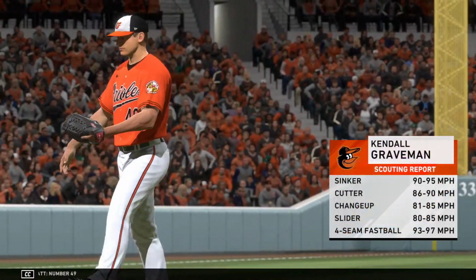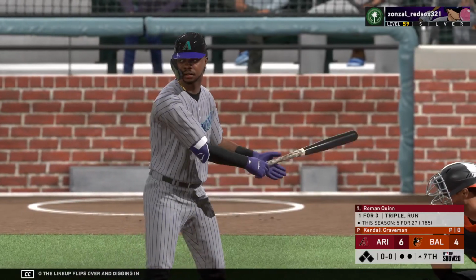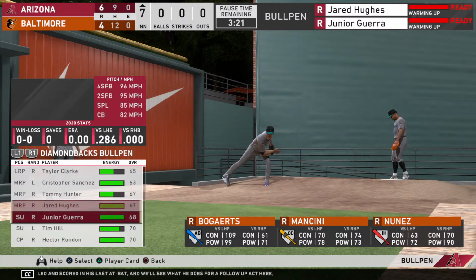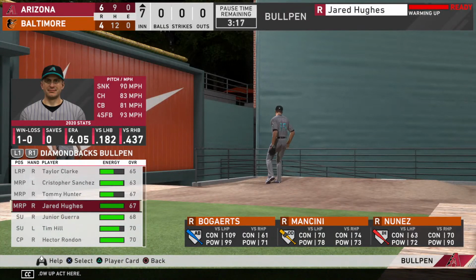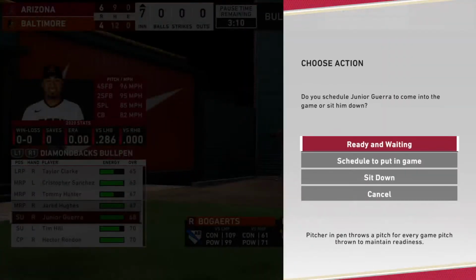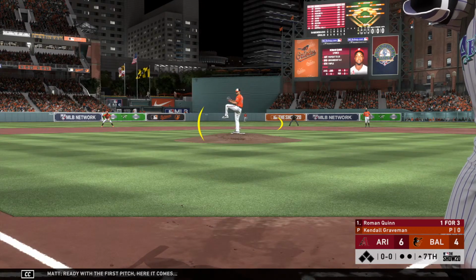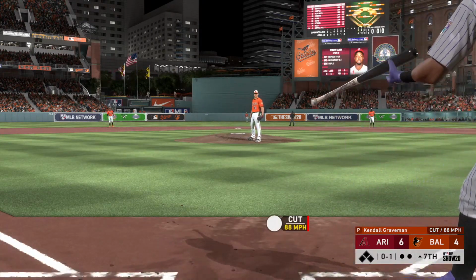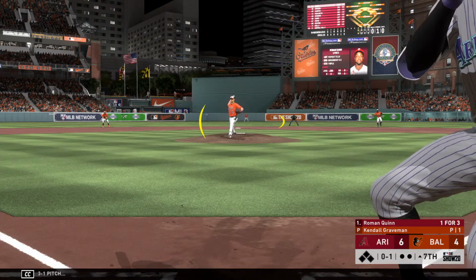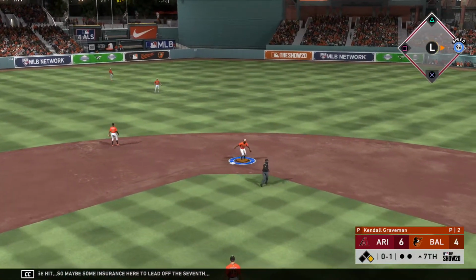Number 49 gets the call from the bullpen to pitch in relief. So the lineup flips over, and digging in, Roman Quinn tripled and scored in his last at-bat, and we'll see what he does for a follow-up act here. Ready with the first pitch. Here it comes. On its way, the 0-1 pitch. Swing and a liner. And there's a base hit, so maybe some insurance here to lead off the 7th.